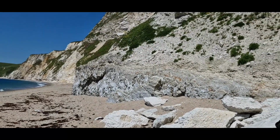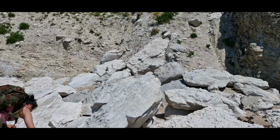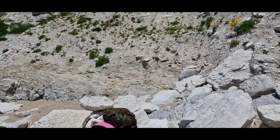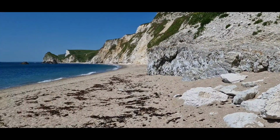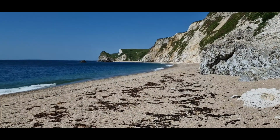Alright, we came down here. There's a lot of flint in the rock here. Meant to be quite okay for sea urchins. We had a look, but we couldn't find anything, unfortunately. But we're going to head over now to the other way where we want to go.